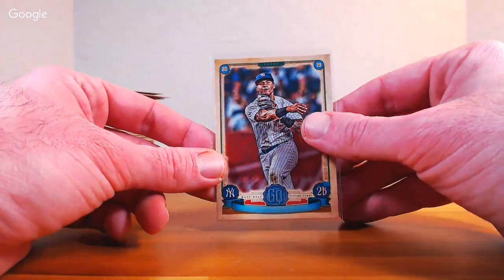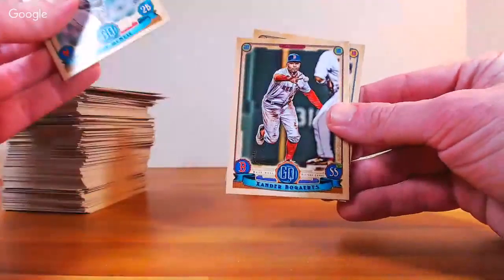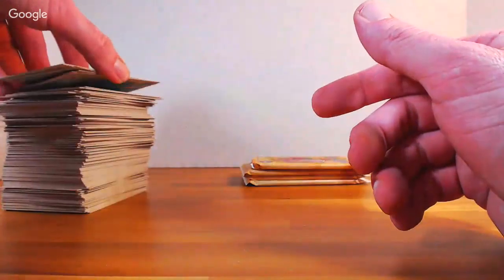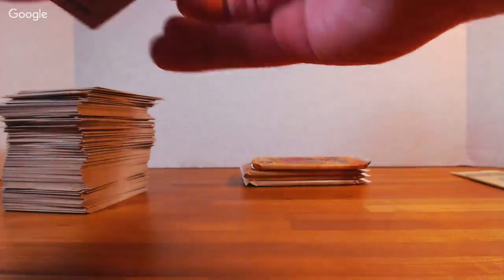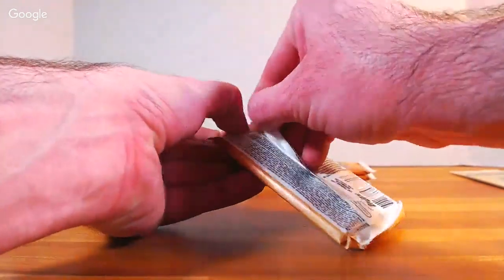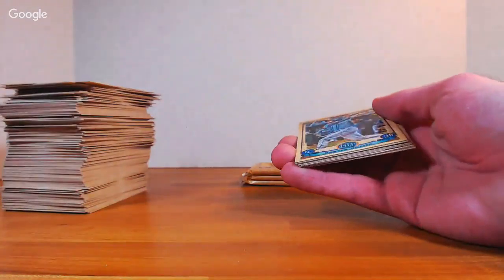Missing nameplate. Jeff McNeil, rookie, Xander Bogaerts, and Joey Gallo. Four packs left. How about something? Oh, we still need our other auto.